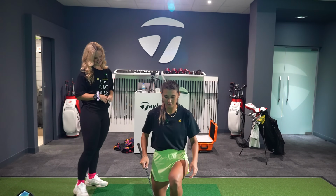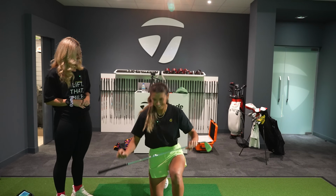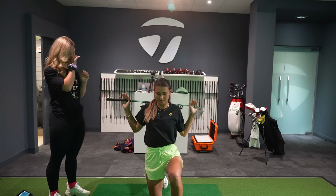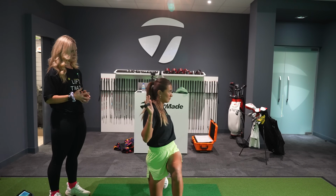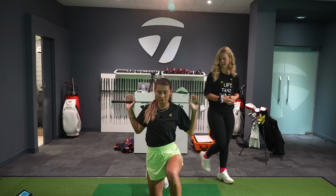Into this position. That's the one. This is prickly, hey? Is it a little bit sticky on your knee? Okay. So we're going to go behind your neck. That's it. Good. Nice and tall. Good. Just try and keep it moving back and forth.